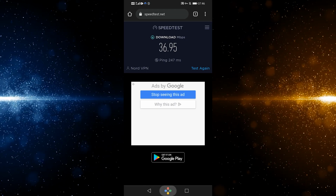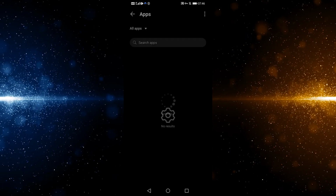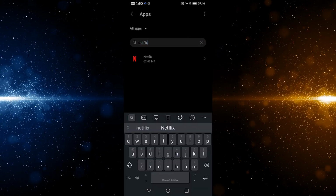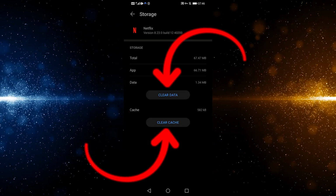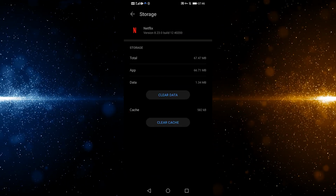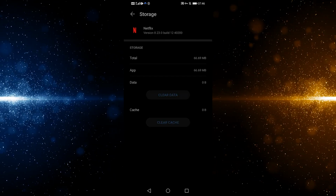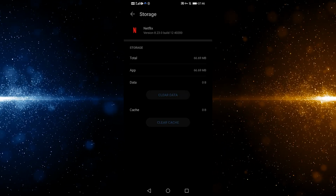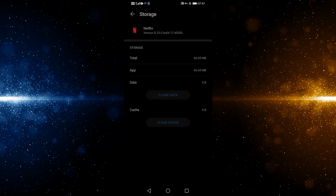and if none of that works, I'd recommend going into your settings and then into apps. Then searching for Netflix on the top search bar, selecting it, and then going to storage, where we'll want to clear the app data and cache. After that, all you have to do is log back into Netflix and everything should be okay. If you follow those 3 main steps, you should be able to stream Netflix without experiencing the black screen error.